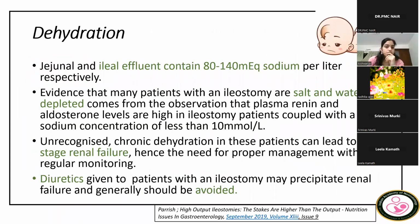Coming to dehydration. Jejunal and ileal fluid has 80 to 140 milliequivalents of sodium per liter respectively. So that is evidence that many patients with an ileostomy are salt and water depleted. It comes from the observation that when we check their plasma renin and aldosterone levels, they're quite high. And also when we check the urine sodium concentration, it's often less than 10 millimoles per liter.